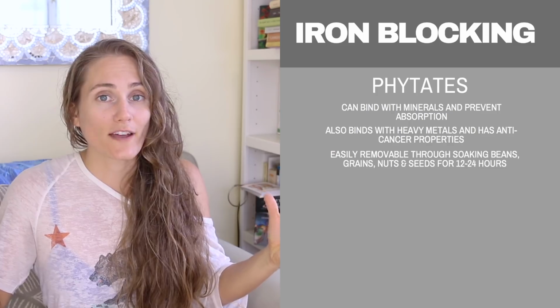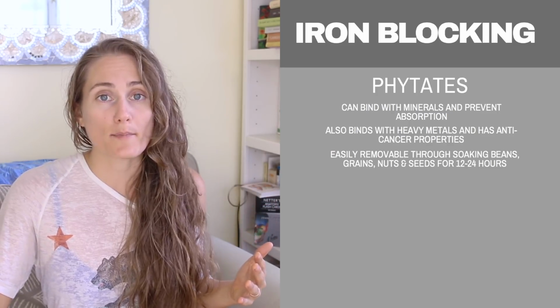And phytates have been found to have high anti-cancer properties, so whether or not you want to totally eliminate those is your choice, but you would do so by pre-soaking your beans or whole grains or nuts before you eat them for 12 to 24 hours.